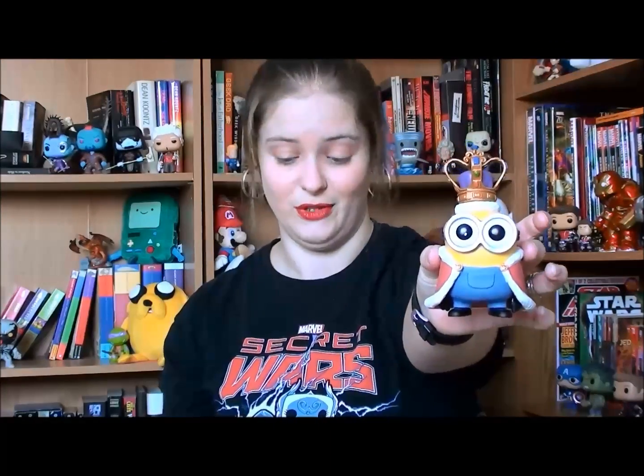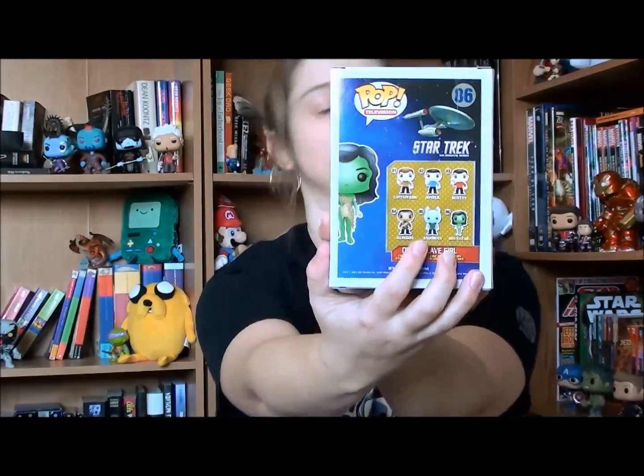I got 2 Star Trek ones that are really hard to find. My husband found them for me, so pretty happy with that. We have the Orion Slave Girl and Scotty, which is awesome. So from the original Star Trek line, I am only missing now the Andorian, right there.